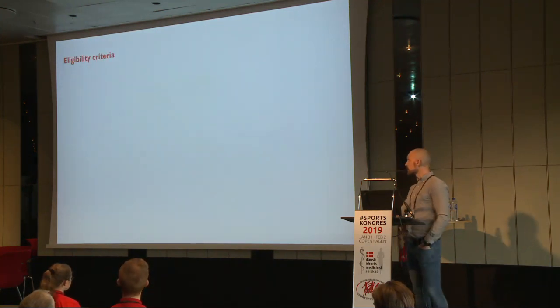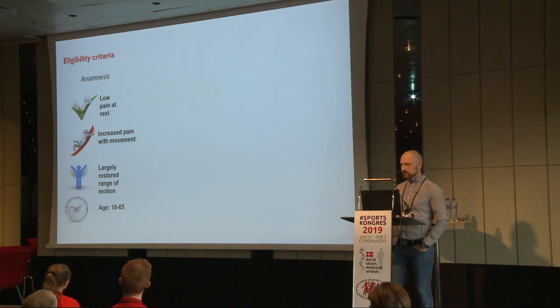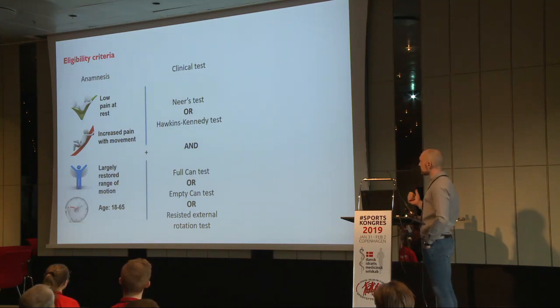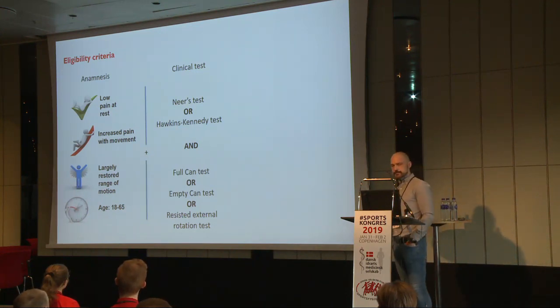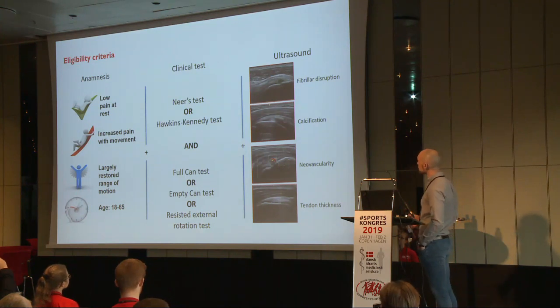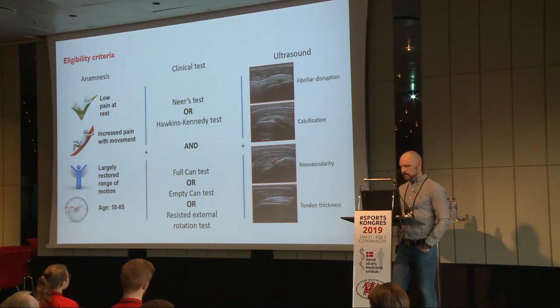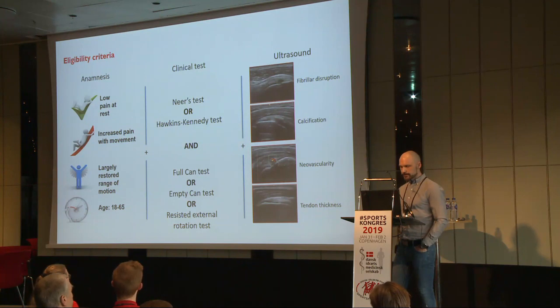So for the ROCTEX trial, we included patients based on that they had to have low pain at rest, increased pain with movement, and a largely restored range of motion. Patients were between 18 and 65 years of age. They had to have some clinical tests positive, either Neer's or Hawkins-Kennedy test, and also one of full-can, empty-can, or resisted external rotation test. And then, of course, they needed to have some signs of tendinopathy verified by ultrasound examination. That could be fibrillar disruption or hypoechoic areas, calcifications, neovascularity, or differences in tendon thickness in relation to the contralateral healthy side.